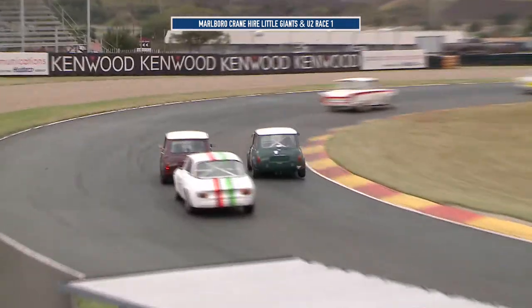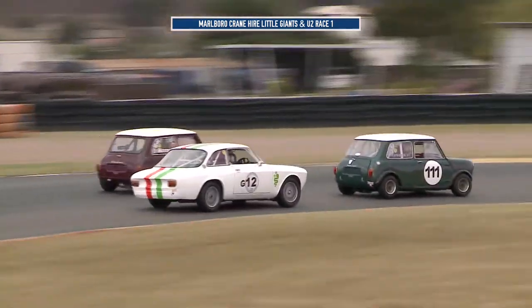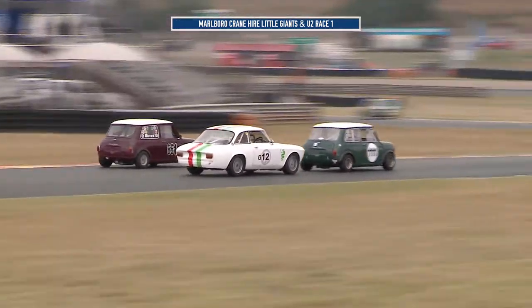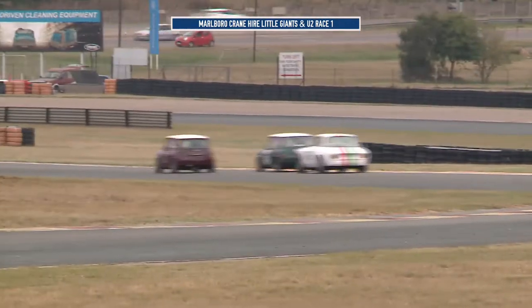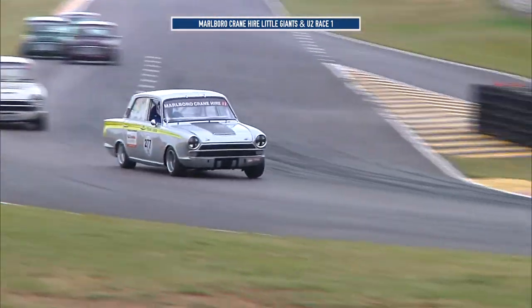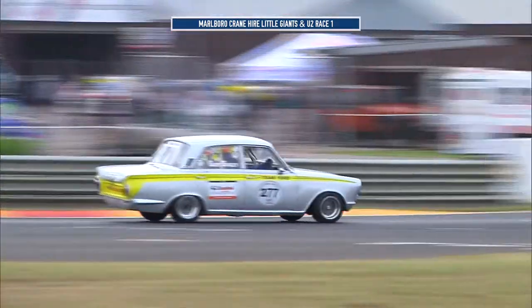Too many side-by-side into turn 6. They're fending off John Simpson. Simpson looking for a way through there. Boertes goes on the inside. Ooh, you don't want to touch a mini through there. I can tell you it ends up in tears. I've seen that on a few occasions. I actually saw it right from the cockpit as well of my GSM Dart through there.